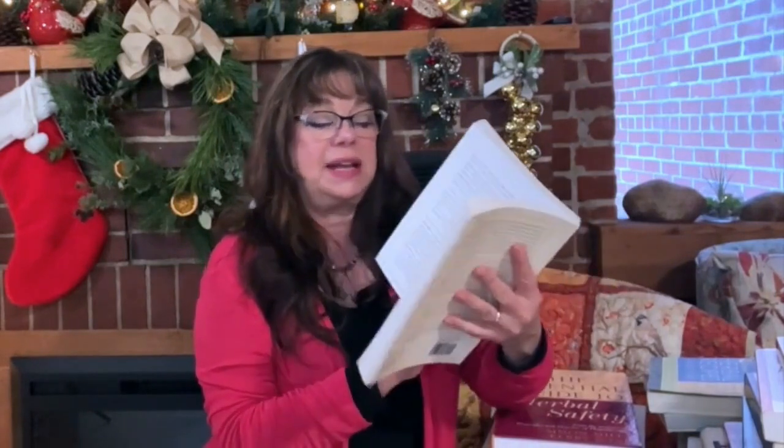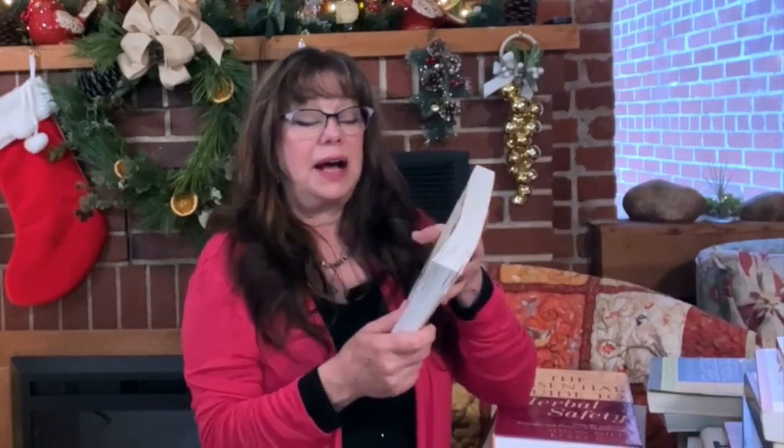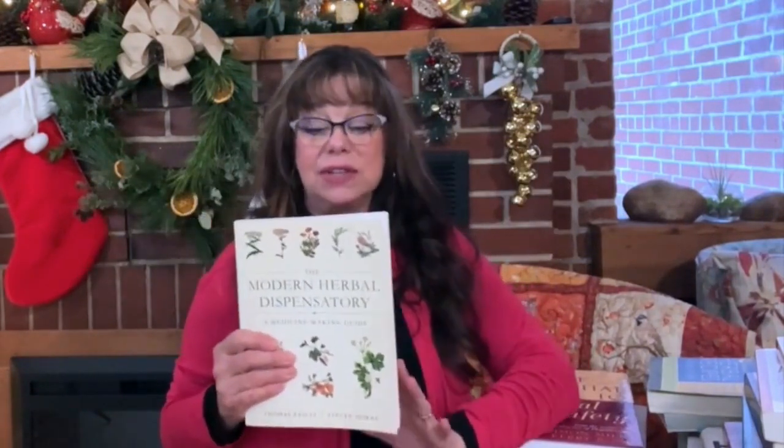This is the Modern Herbal Dispensatory by Thomas Easley and Steven Horne. Now, there's another book I really like for medicine making, and that's the one by Rico Czech, called, I think, just Medicine Making or Herbal Medicine Making. He wrote that way back in 2002, I believe, so it's pretty old. But Easley and Horne versus Rico Czech, they've got some differences in how they create their tinctures and what they recommend. So I would say to you, get both of them if you can.